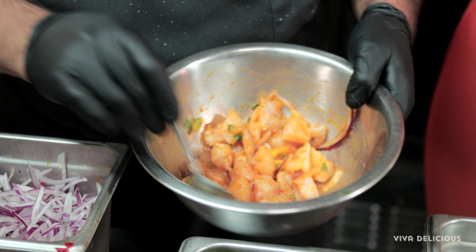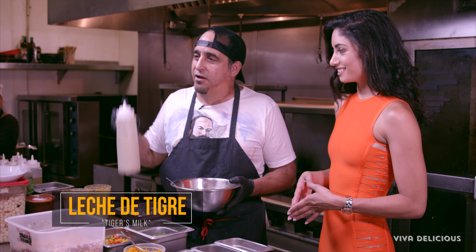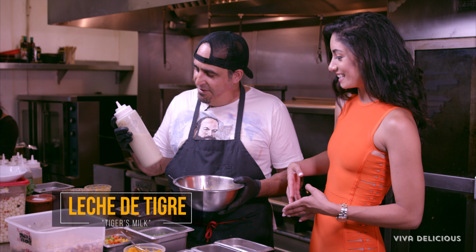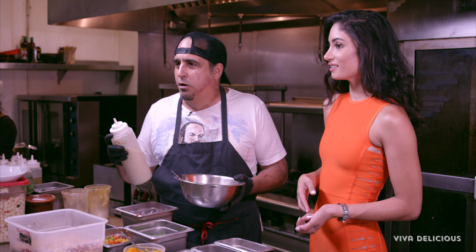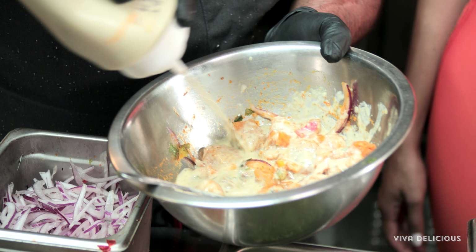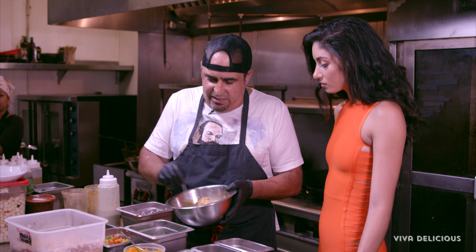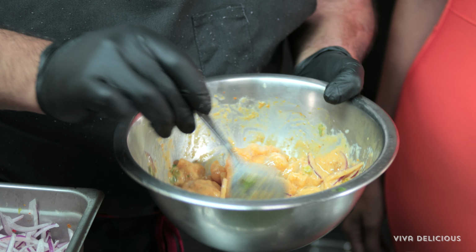So all the flavor has gone into the fish, and now we're gonna bring in the magic, the leche de tigre, the tiger's milk. So what is that, leche de tigre? This is our magic right here. It's about 95% lime juice with ginger, garlic, little onion, little cilantro, little fish that we blend together. Wow. And then we're gonna put that in there. And now we're gonna start mixing that in. And you'll see all that leche de tigre is gonna get sucked in by the fish really quick. See, it's like a sponge, gone, you know? Wow.